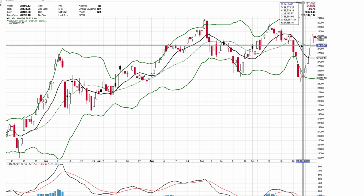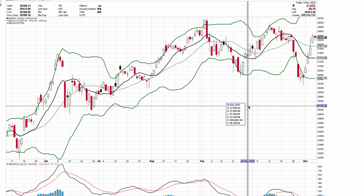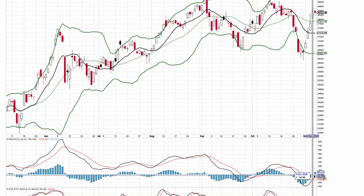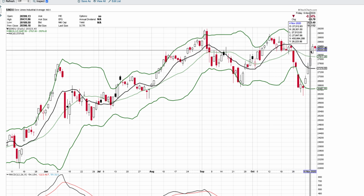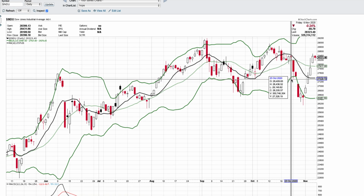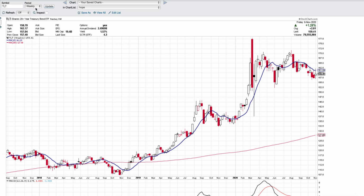If the 10 goes above the 20, you know all that mumbo jumbo that we do usually, and this MACD goes over 0, and we clear that resistance, or even we had a nice pullback where the buyer steps in, I might get bullish. So let's look at the TLT, the ETF, this bad boy. You can read it.